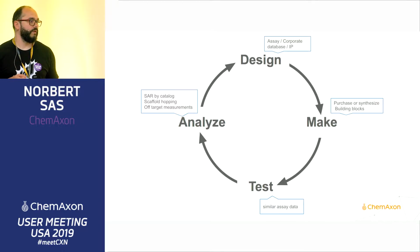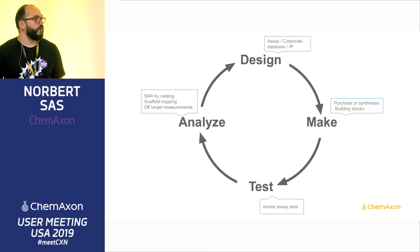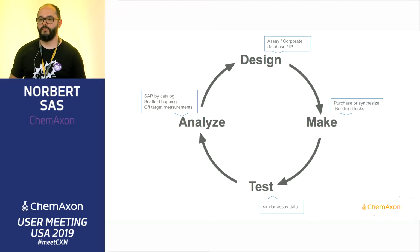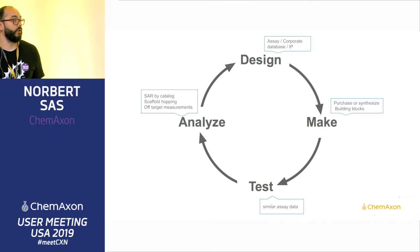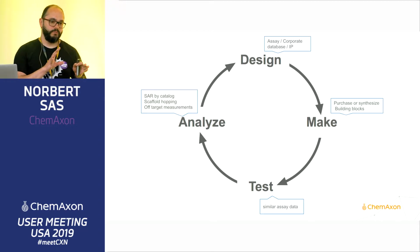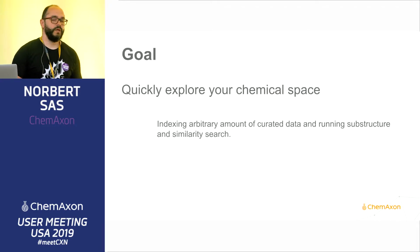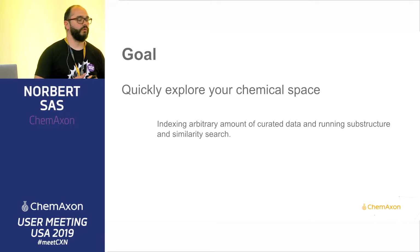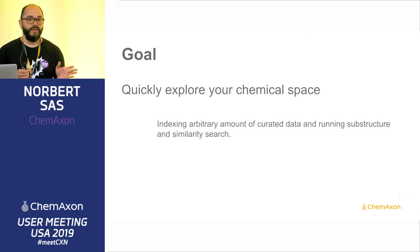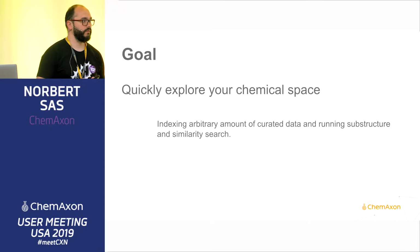When you go to the test phase, you have a lot of similar assay data that are just stored next to each other. And when you analyze, of course, you can have SAR, catalog, scaffold hopping, and other kinds of databases produced with different kinds of juggling. So actually, all this data is somehow scattered in your system, and that is what our proposition would be: to unlock the possibility to quickly explore your chemical space, whatever is there, to be able to search it and index an arbitrary amount of data, which is at least halfway created or somehow curated.